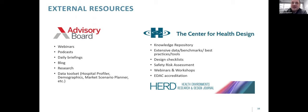But one is the Advisory Board. It's actually a conglomeration of healthcare entities, and they give us as consultants access to some of the things that they have. You can get webinars, daily briefings, blogs, research, a lot of great data tool sets to test out things and begin to do a really low level of what Wendy does for a living, just to get yourself a baseline of what's going on in the marketplace.